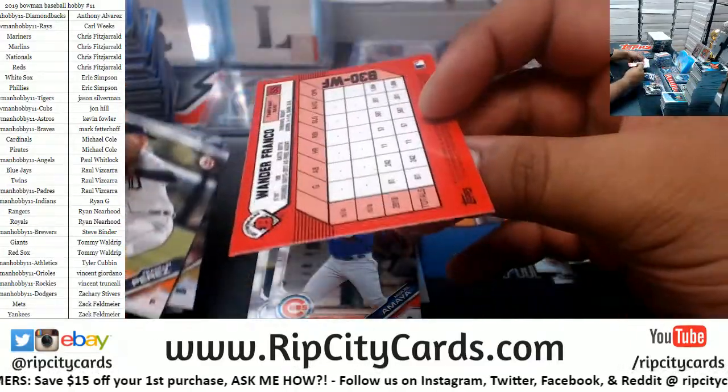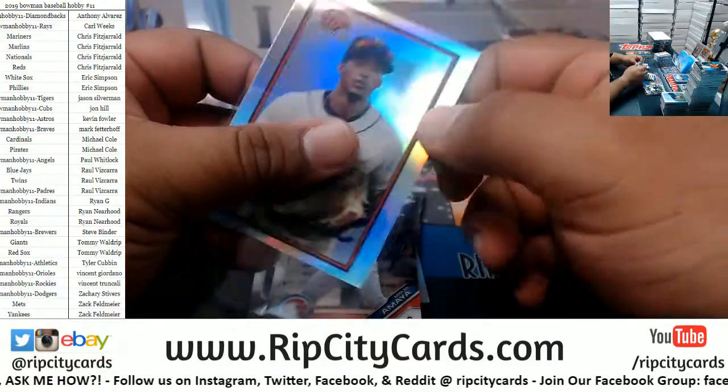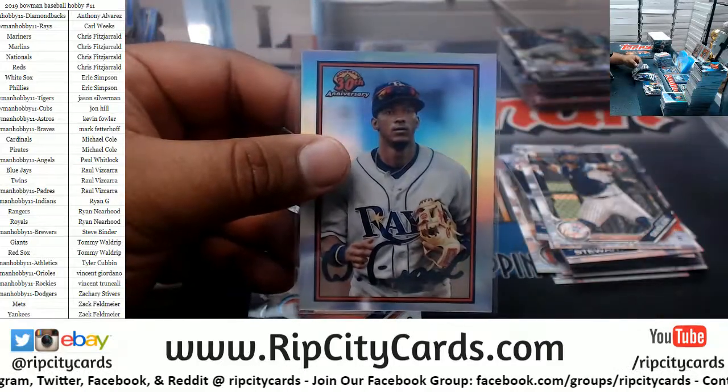That is a Wander Franco. First time I seen that. That's pretty cool. It's not numbered or nothing, but it is a refractor. The facsimile. First time I see that.